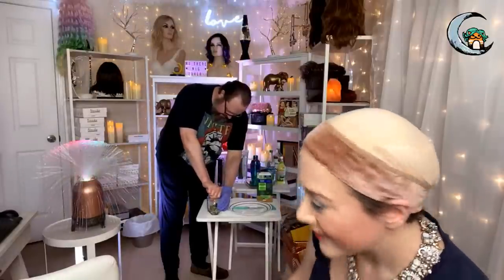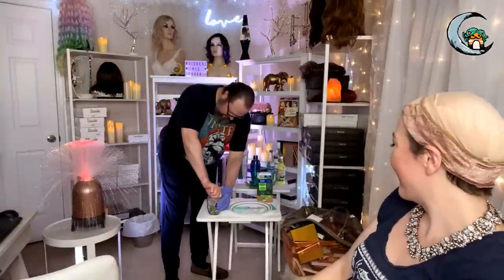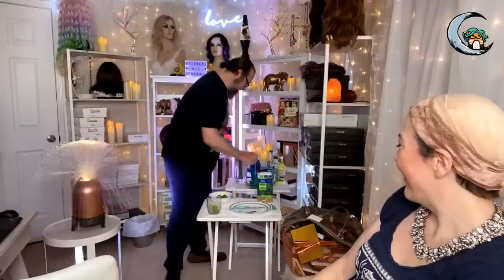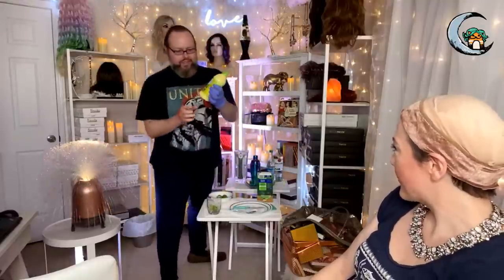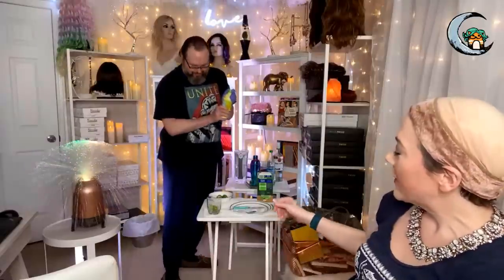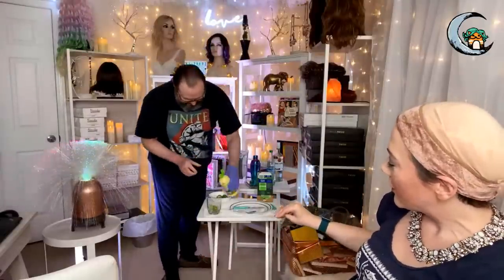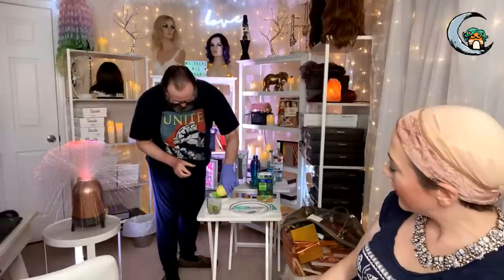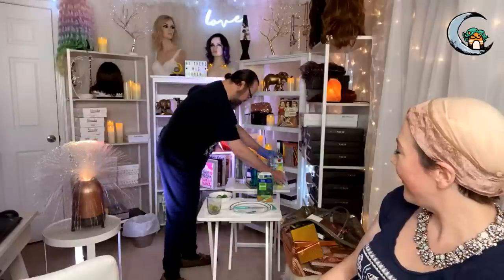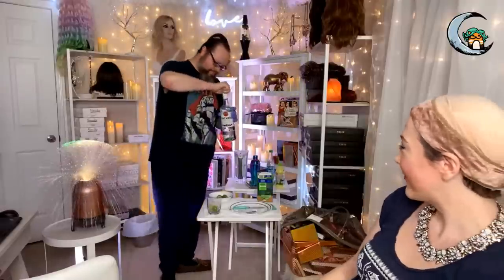All right, muddling the lime. There we go. And then a little tiny drop of extra lime juice. That looks a little bit like Audrey too. Does kind of. A little squirt of lime juice. And now, white rum. We're doing Bacardi today.